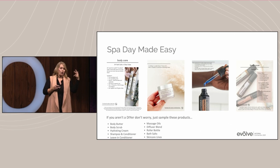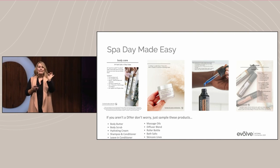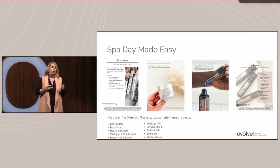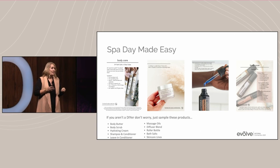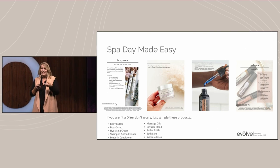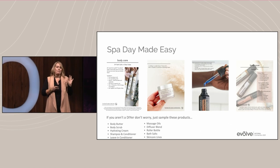Now you can also do little things like take our products, they're already winners. So our body butter, our body scrub, hydrating cream, shampoo and conditioner, all of those in little sample containers. You're giving a small amount, and then take your expensive oil like Yarrow Palm, put a couple drops in, they're gonna get the experience, you're not breaking the bank, and they're gonna fall in love with the product. So they walk away with it, they use it, and it's on their LRP that month. So that would be your spa day made easy.